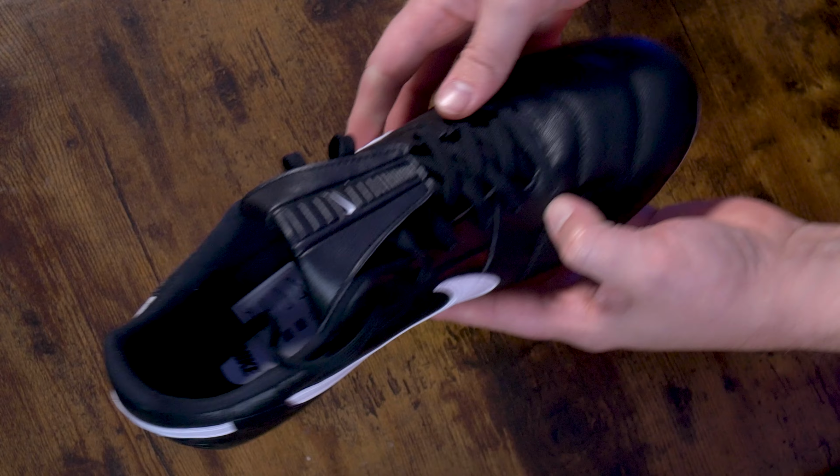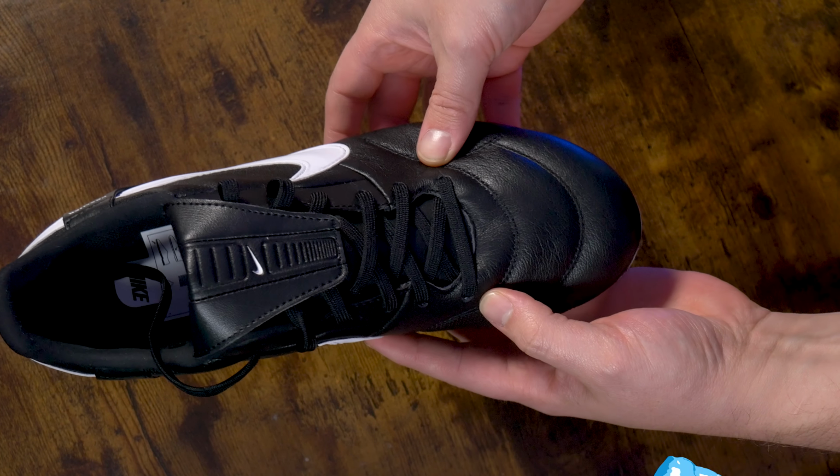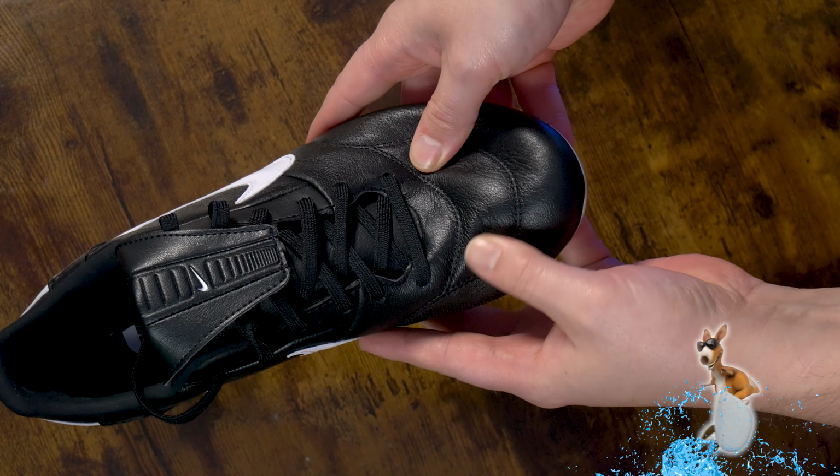In front of me, I have 3 pairs of the Nike Premier 3. One of the absolute best value for money football boots on the market, it has been through all 3 of its generations. One of the reasons it's such good value is that you are able to get a kangaroo leather upper for around €100, £100, $100. Really, really fantastic, and it performed exceptionally well.